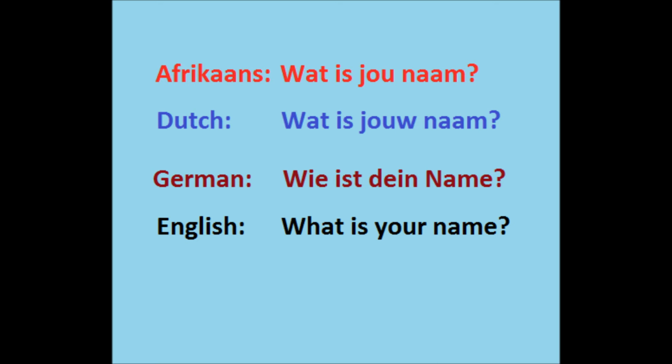But what if you speak another Germanic language, such as Dutch or German? Let's take a look at those sample phrases again. In Afrikaans, we have wat is jou naam, which we know means what is your name. But in Dutch, it says wat is jouw naam. The spelling is almost exactly the same between Afrikaans and Dutch. It's just little pronunciation differences that set these two languages apart. And even if you don't speak Dutch and you speak German, there are still some similarities between the Afrikaans phrase and the German phrase. The German phrase reads, wie is dein Name?